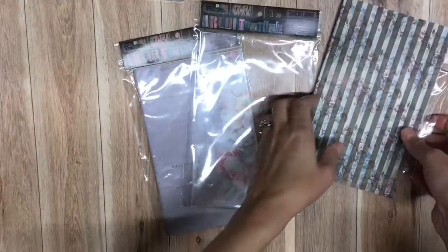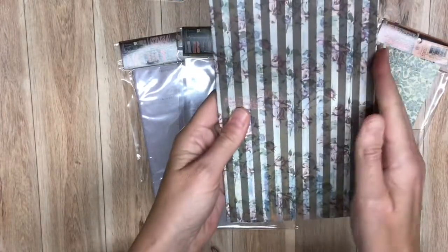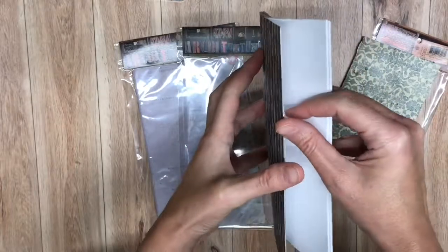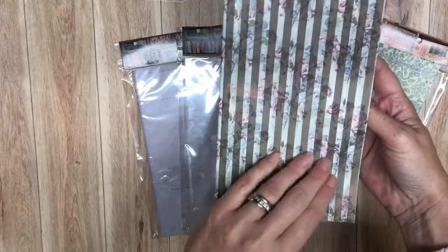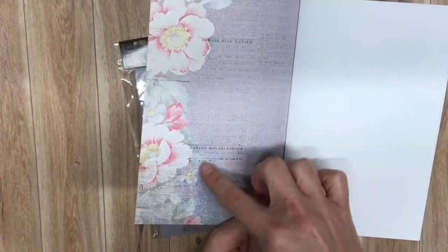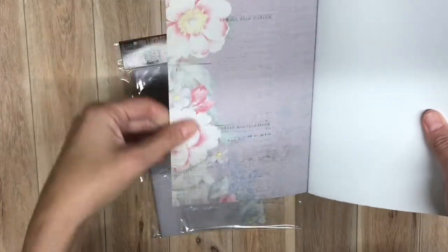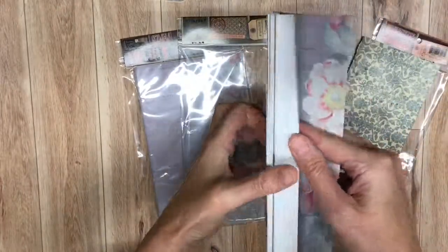So this one here is the Attic Stripe. It's 5 by 8 inches. It's a little wider than a traditional traveler's notebook. And let's see here if I have this one upside down. Okay, so this is your cover here with the stripe. It looks like vintage wallpaper. Then this looks like an old newspaper article from the classifieds with some floral designs, and the same on the back cover as well. And then this as well has your 10 sheets and your 20 pages.